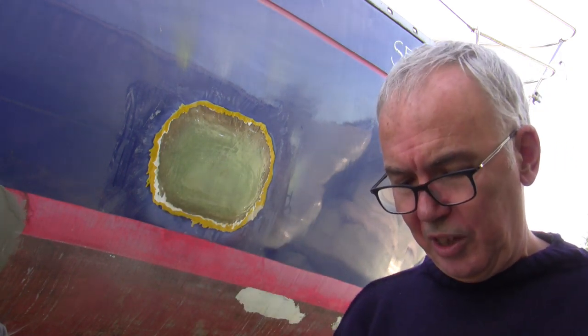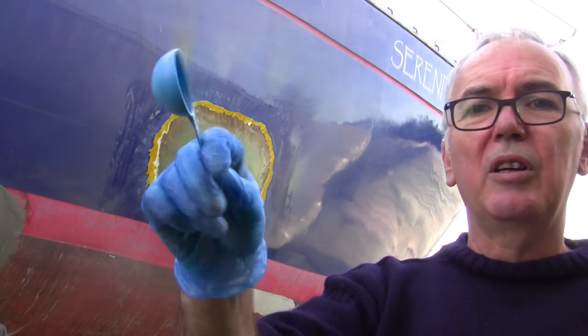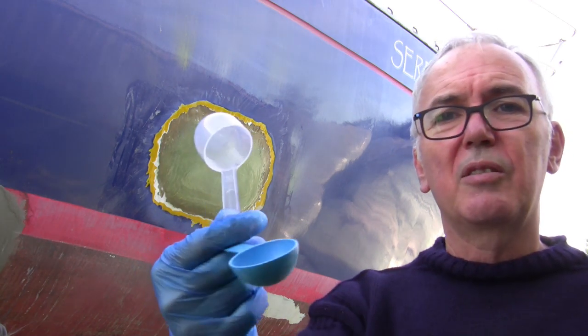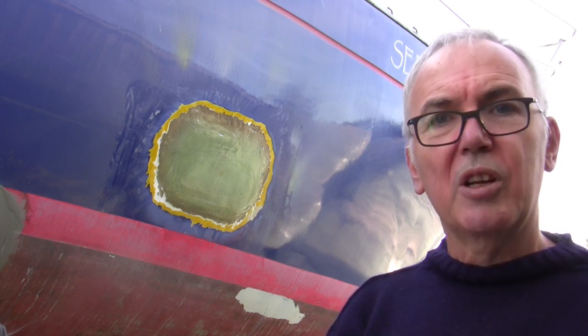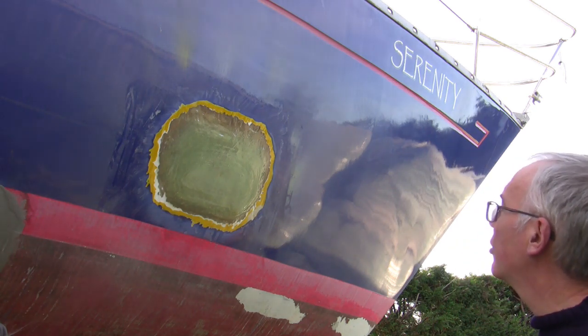What does annoy me slightly though is that West Systems have changed their cups from these lovely blue ones with 20 millilitres stamped on to these little see-through plastic ones. So I'm sure there's no difference, but I just don't like change. You know, if it works, leave it alone.